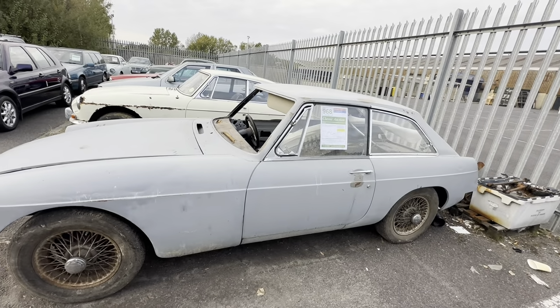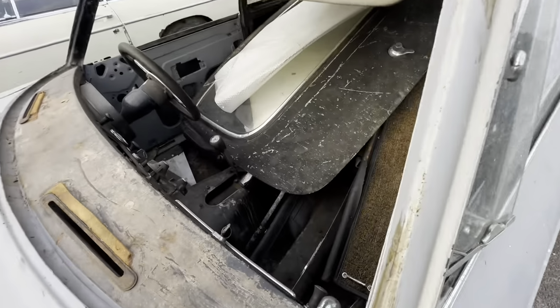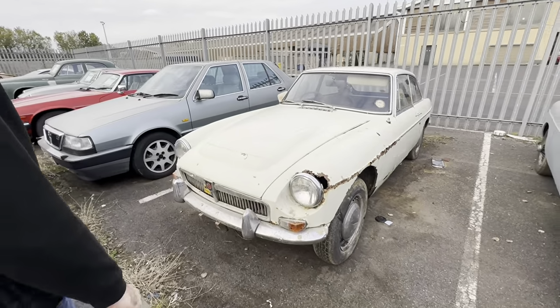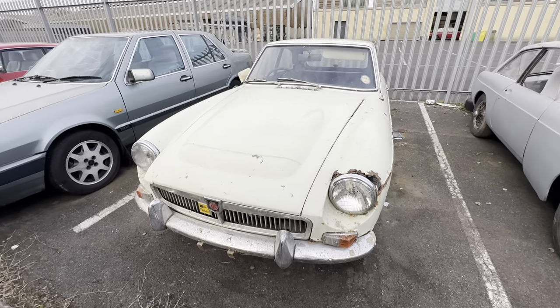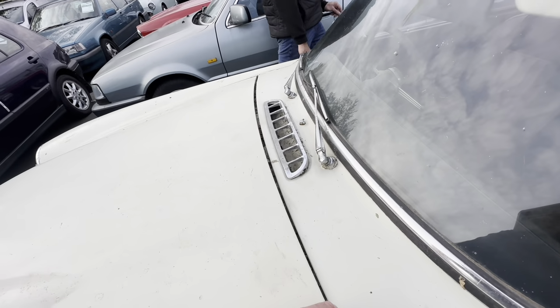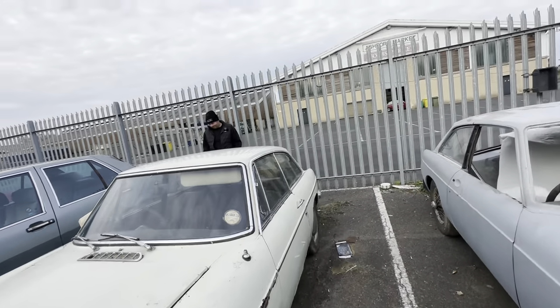I mean, that's had a lot of work done to that already, hasn't it? Still needs a lot though. Yeah, it does. That's for parts, isn't it? An unusual bonnet on that, isn't it? I don't know enough about these. But big bulge in it. Must be a big engine. Does it open that way or? Oh, it's an MGC.